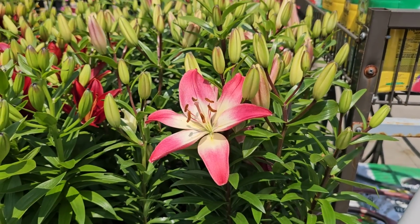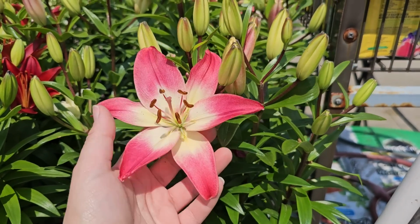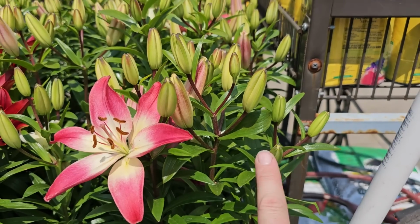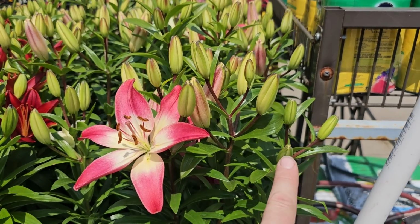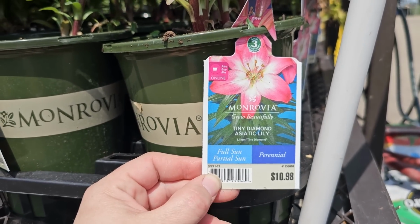Check out these pretty Asiatic lilies. This one's called Tiny Diamonds. I actually have this one in my garden, and it's really, really pretty. Tons and tons of bloom heads here, buds. So this is a Monrovia Asiatic lily called Tiny Diamond.